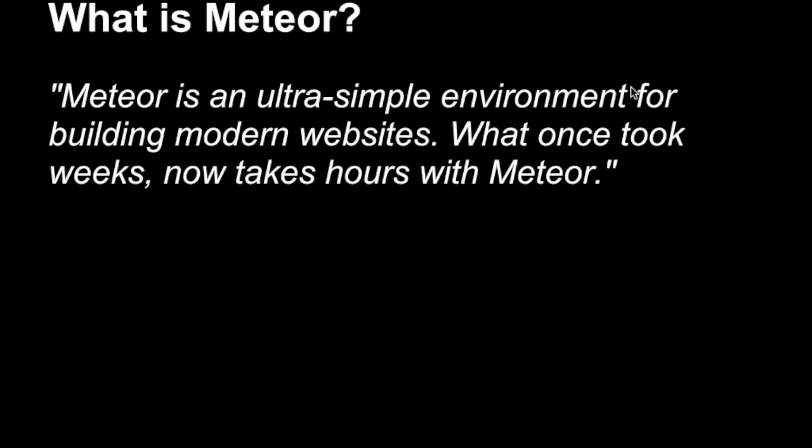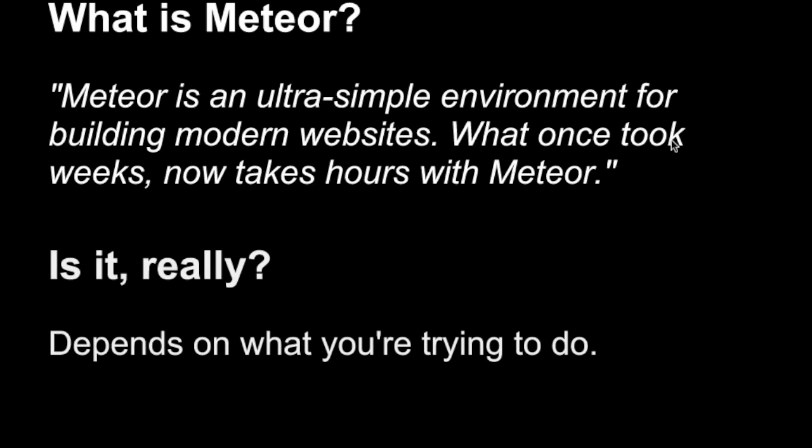So what is Meteor? The Meteor site would have you think that Meteor is an ultra simple environment for building modern websites. What once took weeks now takes hours with Meteor, which is very impressive. But is it really? And like everything, it really depends on what you're trying to do.